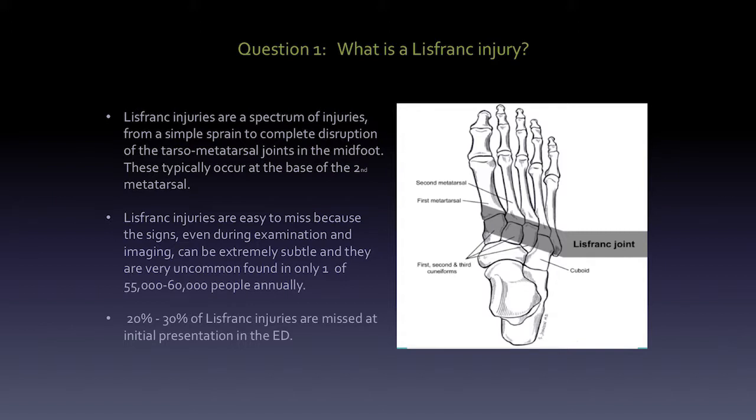First one, what is it? Well, as I mentioned before, it's an injury of the ligament that predominantly affects the head of the second metatarsal and the first or medial cuneiform. There's a ligament attachment right there. It's quite strong, but it's also susceptible to injury.